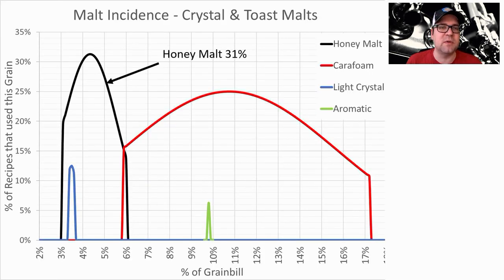Crystal and toast malts, the most prominent is honey malt. 31% of the recipes are using a honey malt, just above the threshold where I will use it in my recipe, at an average of around 4.3% of the grist. Not a lot, just brings a little sweetness and honey character.